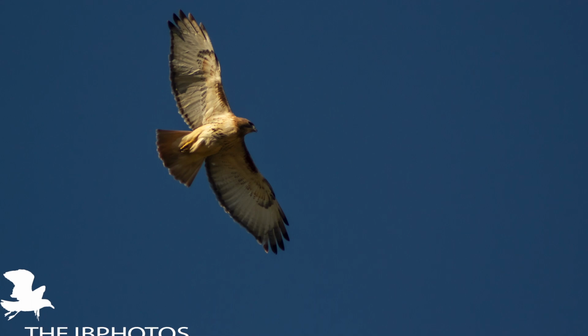But yeah, the red-tailed hawk is definitely a special bird in my heart, and I will continue to keep photographing it and keep learning from the bird. So yes, red-tailed hawks are special, majestic, beautiful, and just amazing to witness in the wild.